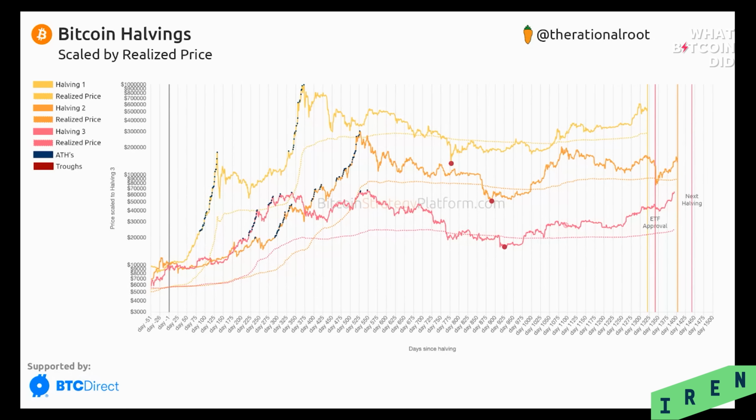which is the Bitcoin halvings, which I aligned each cycle from halving to halving, and I scaled them by the realized price. So that is the dotted line. That is the average purchase price of all Bitcoin. Now, why do I use that? The average purchase price is actually based on the true capital inflow into Bitcoin that we can see on chain. And so unlike price, which is very volatile, this moves more gradually. And I think it's better to use it as an alignment tool.